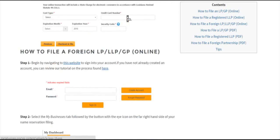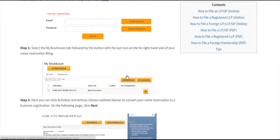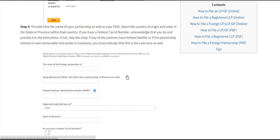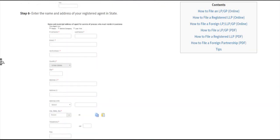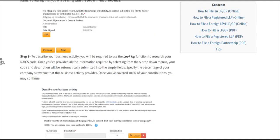Same thing can be said for foreign LLPs. Of course, you're going to have to attach a certificate of good standing. Besides that, it's pretty much the same. You'll have to provide the information on your principal address in your home state or home country. Besides that, as I said, very similar.